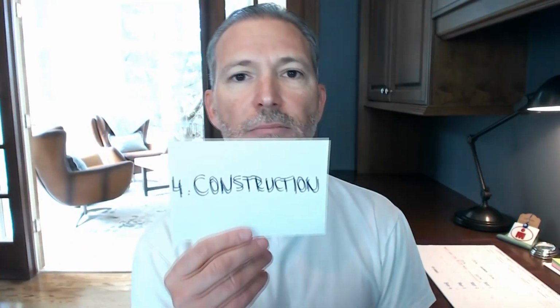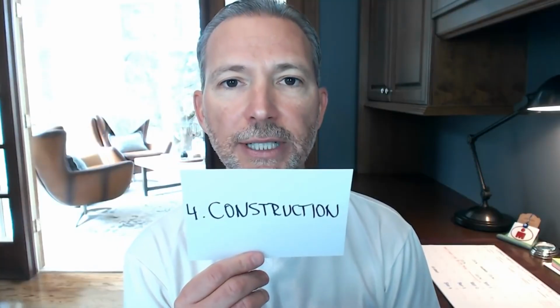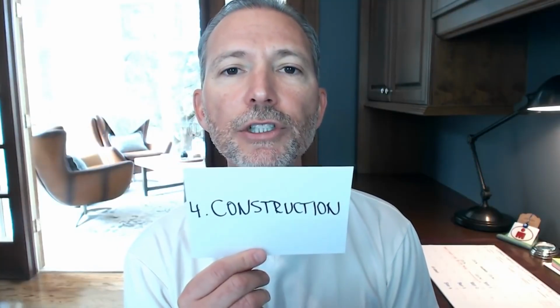And then the construction of your presentation. So this is more than just the structure of how you have outlined what it is that you are delivering. So there's step 1, step 2, step 3, step 4. Is the person going through a cohesive story?